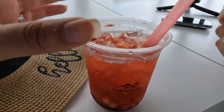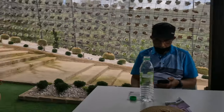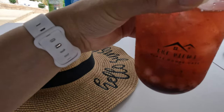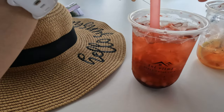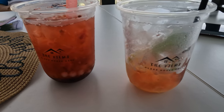Too late to record, Shariff. But we got really thirsty at the top of the hike. Oh, we're still at the Flora Park. They have this little cafe at the top. And so I got a strawberry lemon drink. It's actually really good. Cause Cameron is known for their strawberries as well as their tea, so it's nice. And then Shariff got, what did you give him? Something with honey, black currant, and lychee? No, yeah, it was lychee.